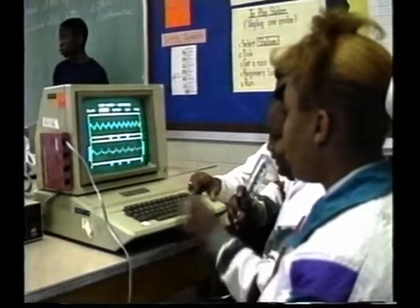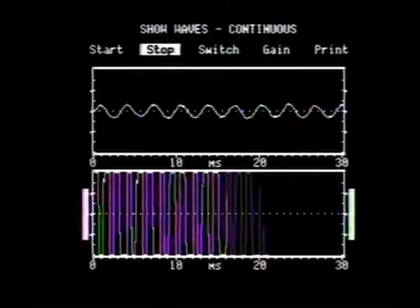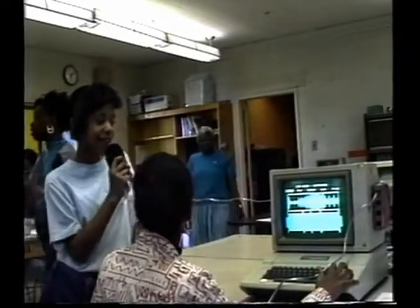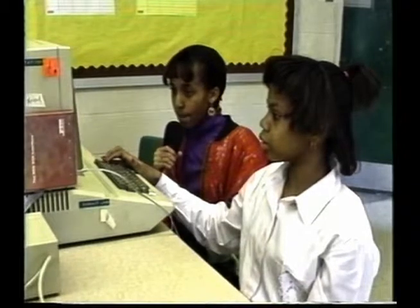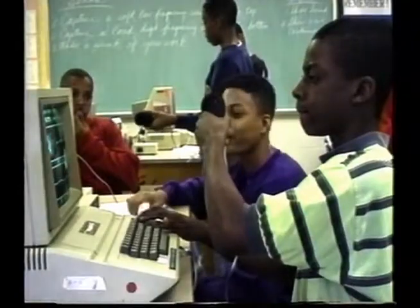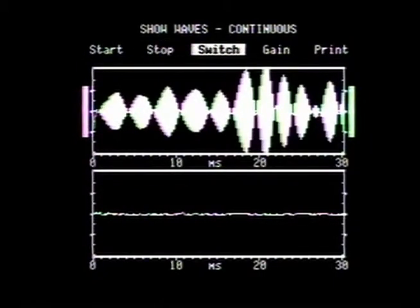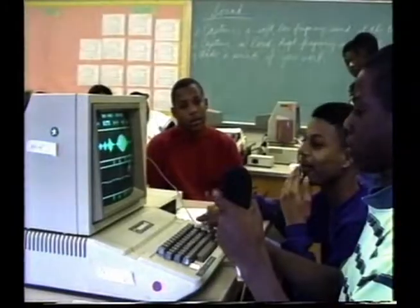These students are studying sound. The computer allows them to see the actual waves of sounds they make. The first step is to find a good sound. After a sound has been selected, it's captured. Then its frequency and amplitude are determined. Another sound is captured, and the two are compared.